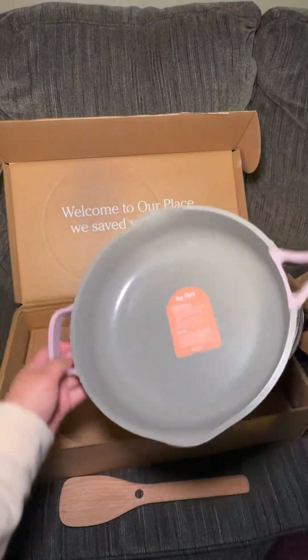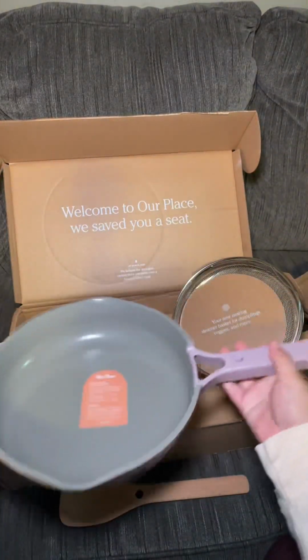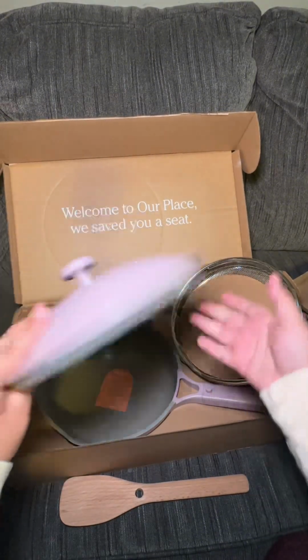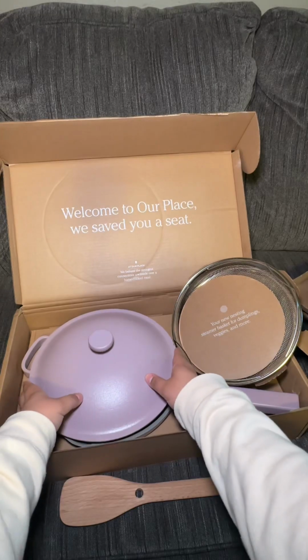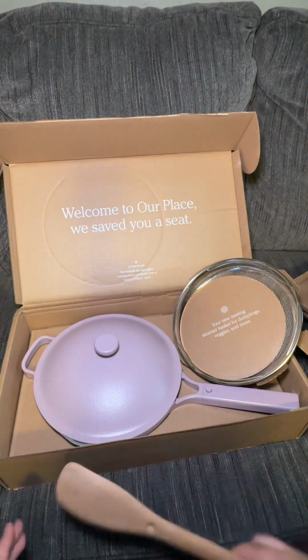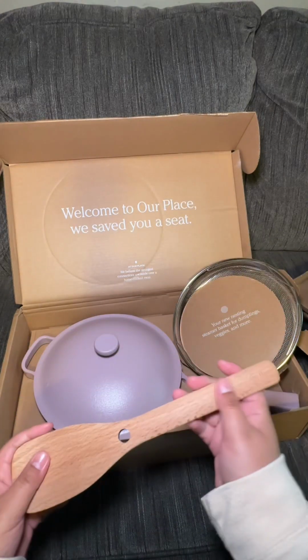Thank you to Our Place for sending this over. Oh my gosh, this is so beautiful. It's a beautiful pan. Look, you guys. This is with the... you guys could hear that this is good material. Oh my gosh, I didn't even know that it came with this, like a utensil.